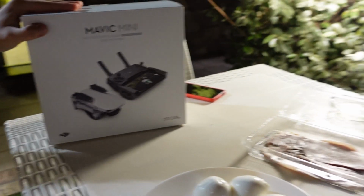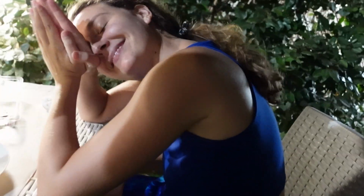Good. Wow. Very fat. Very fat, super fat actually. It's amazing though. And we are finally back home. Here is my new Mavic Mini, and here is Beatrice, which should be on diet. Second dinner. She should be on diet, but she's eating all of this good stuff.